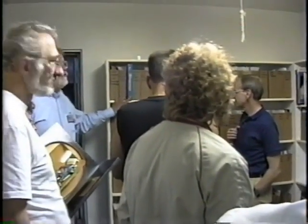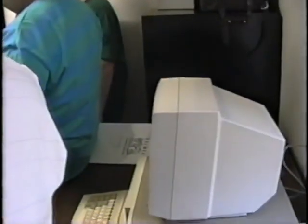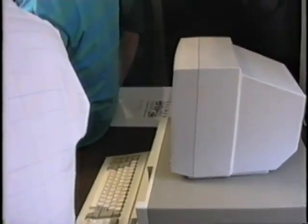These are all inventoried in a large computer database that Mr. Benton has assembled, who sits right behind you by the computer, in order that people who wish to do research can come in here and get access to all of this.